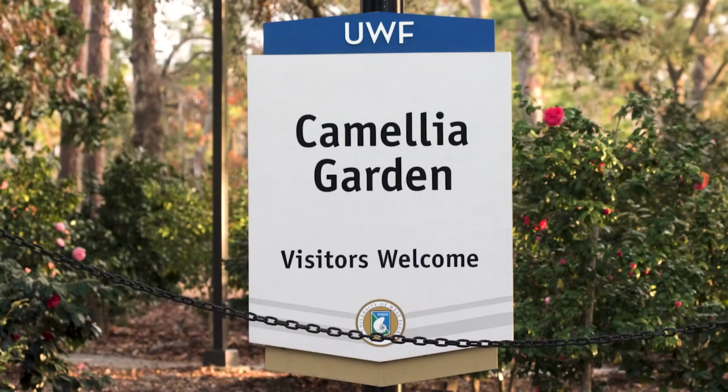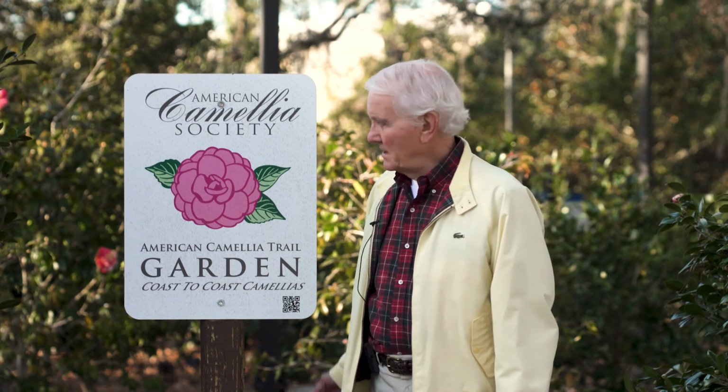Hello, my name's Roger Vinson, and I'm speaking to you today from the Camellia Garden at the University of West Florida. This Camellia Garden, as you can see, is a product of the University of West Florida, the Pensacola Camellia Club, and the University of West Florida's Retired Employees Association.